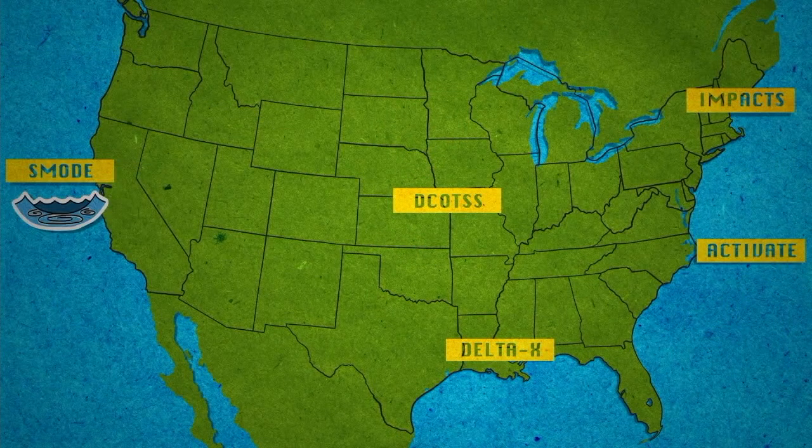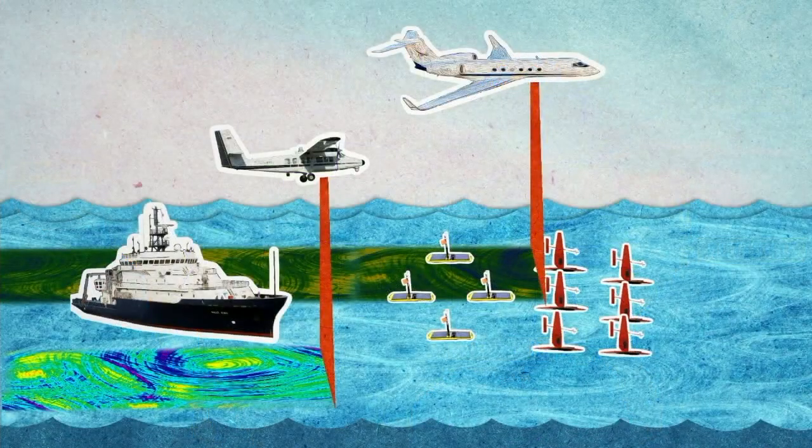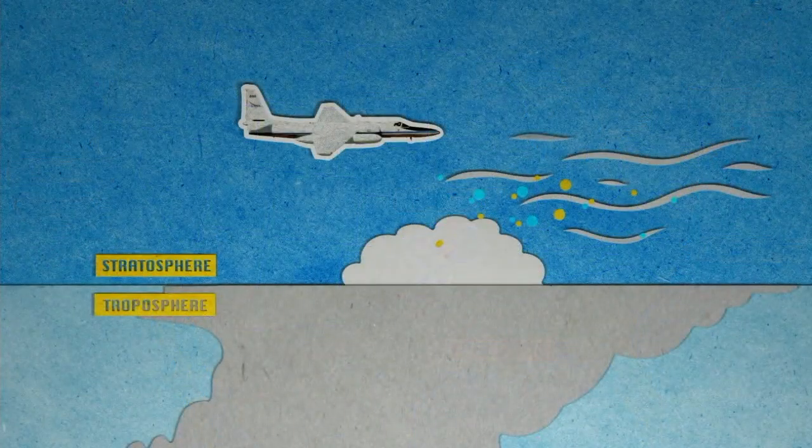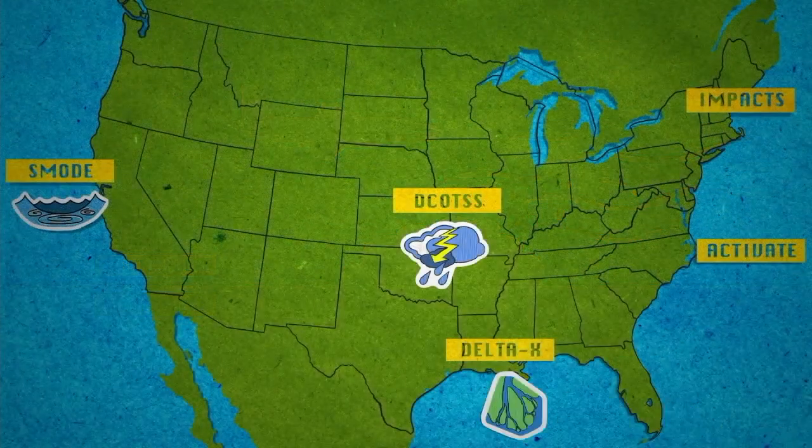Starting from the West Coast, out of NASA Ames in Silicon Valley, the Submesoscale Ocean Dynamics Experiment, or S-MODE, is deploying airplanes, a ship, and a fleet of autonomous platforms 200 miles off the coast of San Francisco to study how swirling currents of water called eddies play a role in the exchange of heat between ocean and atmosphere. From Salina, Kansas, Dynamics and Chemistry of the Summer Stratosphere, or DCOTSS, will fly high with NASA's ER-2 aircraft to investigate how strong summertime storms that punch into the stratosphere change its chemistry, including ozone.